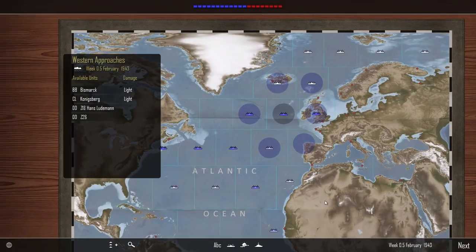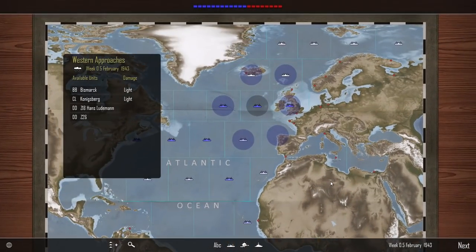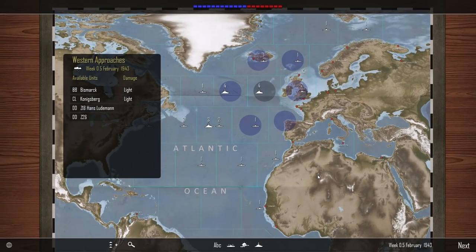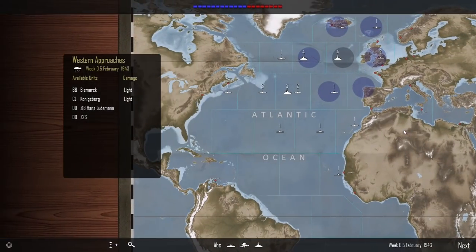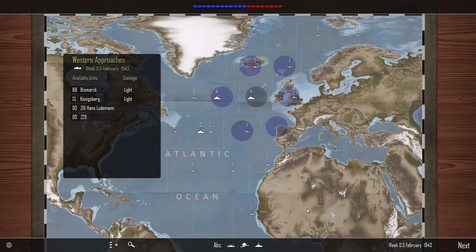We have a look at where the heavy merchant traffic is. So it's, again, as you'd expect, across the Atlantic and in through the Western Approaches, etc. And that is where we've got our heaviest contingent of vessels to try and tackle those as they come. I'm just looking up. The Arctic convoy is starting to get busier, is it? I don't know. We've got a couple of U-boats up there. Maybe that's enough. We'll see how things pan out.